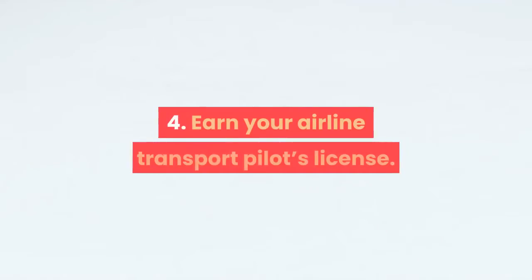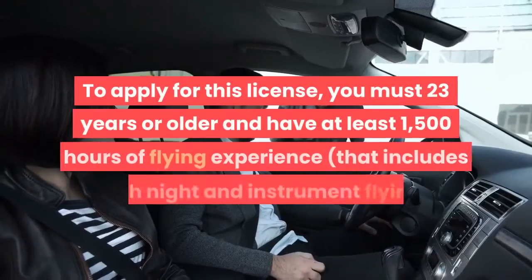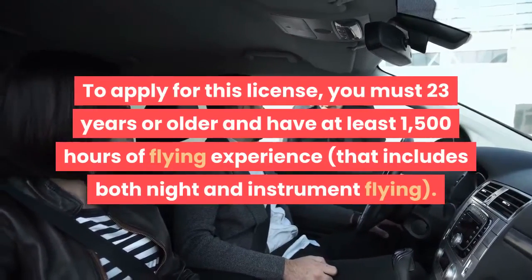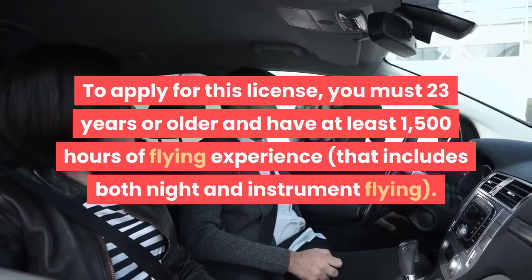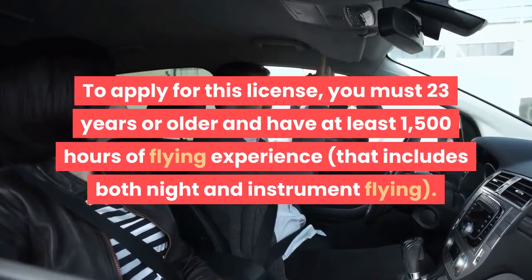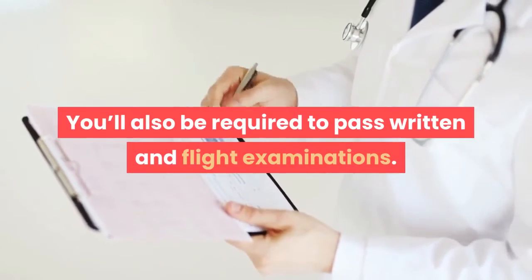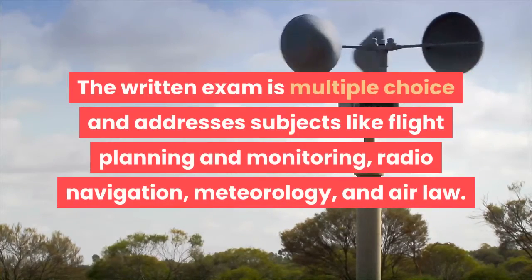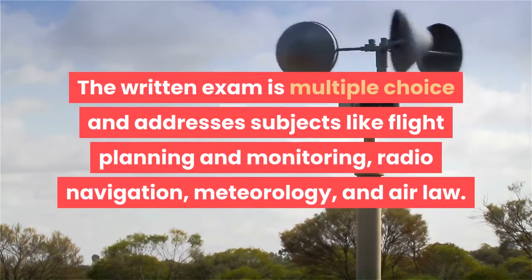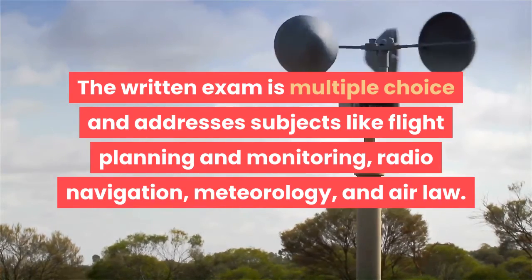4. Earn your airline transport pilot's license. To apply for this license, you must be 23 years or older and have at least 1,500 hours of flying experience. That includes both night and instrument flying. You'll also be required to pass written and flight examinations. The written exam is multiple choice and addresses subjects like flight planning and monitoring, radio navigation, meteorology, and air law.